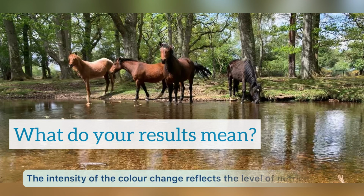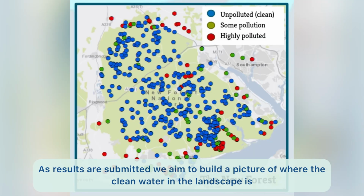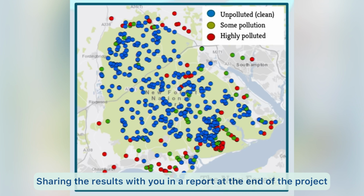What do your results mean? The intensity of the colour change reflects the level of nutrient pollution. As results are submitted, we aim to build a picture of where the clean water in the landscape is, sharing the results with you in a report at the end of the project.